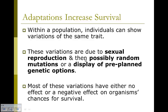And so these variations are due to sexual reproduction, and then it could be possible random mutation, or it could be a display of some pre-planned genetic options. Everything could be already pre-planned on the DNA, and then what ends up showing up is what trait is needed for that particular species or for that particular area. And most of these variations either have no effect or have a negative effect on an organism's chance for survival.